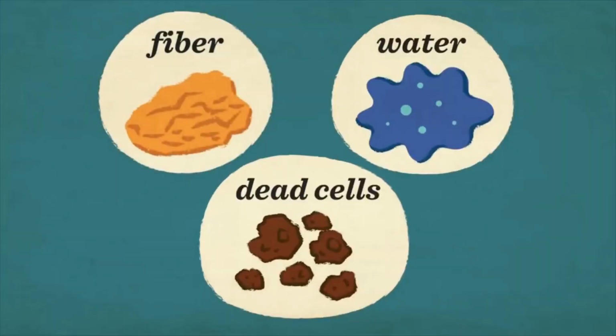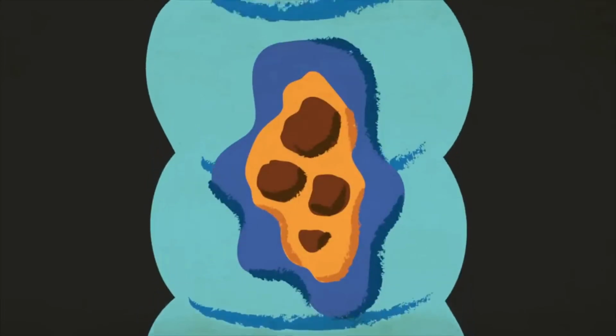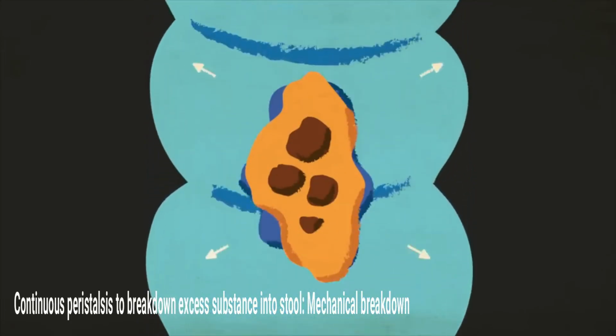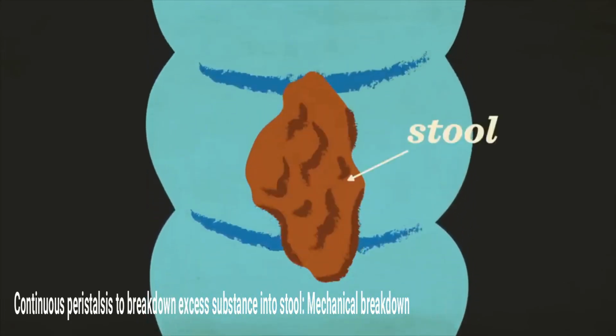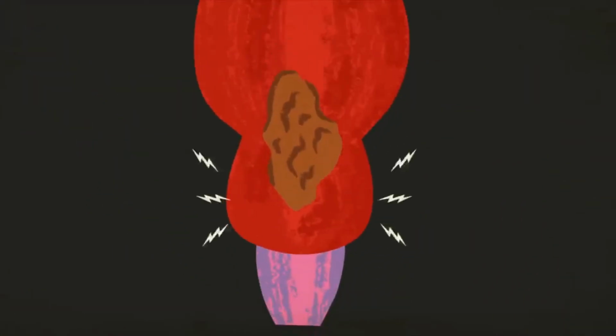Excess fibers, water, and dead cells go onto the large intestine or colon, where they get broken down into stool and get transported to the rectum, which expands when it senses that the stool must be expelled. Lastly, the stool exits through the anus.